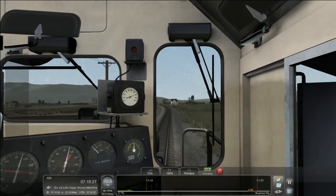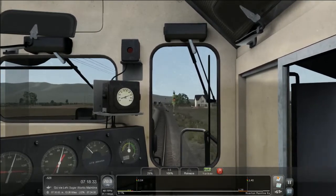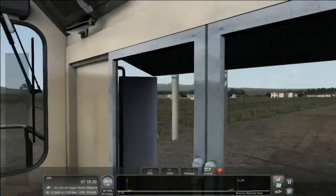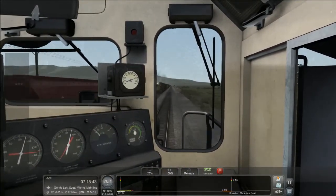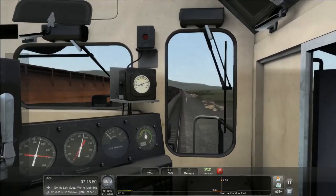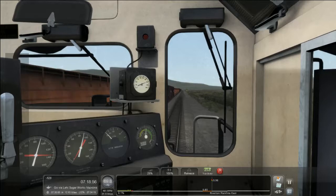Already complete the scenario. For some reason, on these scenarios here, they've only been giving us check marks instead of giving us golds. I don't understand why. There we go. We got another GP40 waiting on the side. That was what our dispatch was talking about. There he is. He's got a nice load of mixed cars, a little bit of everything. Almost like what we seen back there at Salt Lake.